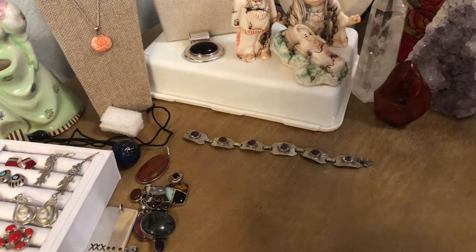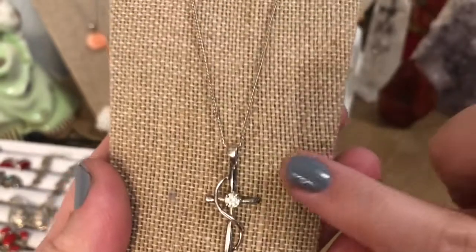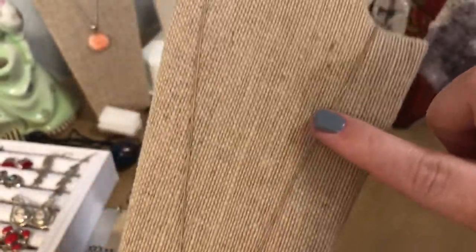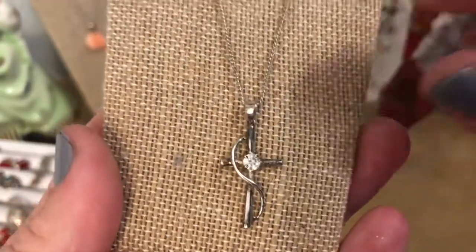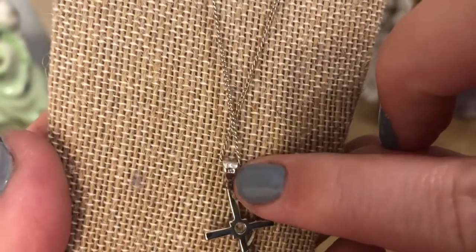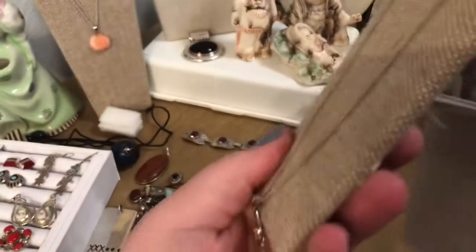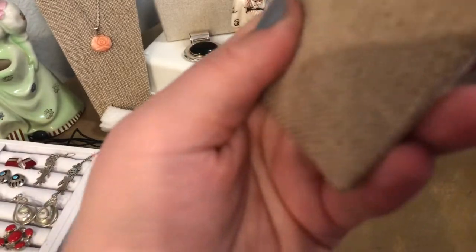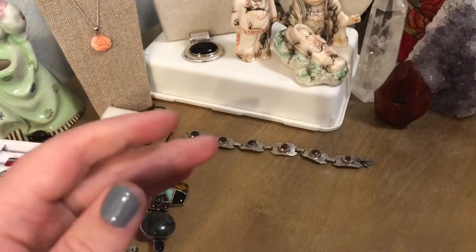I also have some other sterling silver necklaces. I have this sterling silver cross on a sterling silver chain. This has a really pretty CZ. Again, this is marked 925, even on the bail as well here. But just because it says 925, I always test my stuff. And we'll have that guy there.